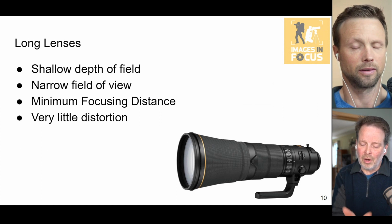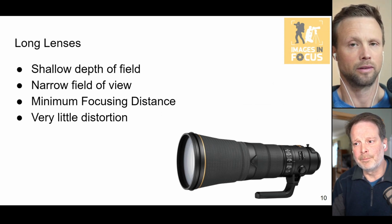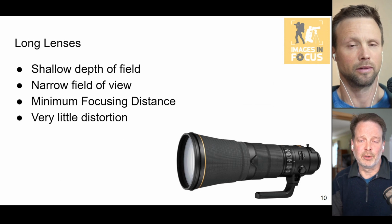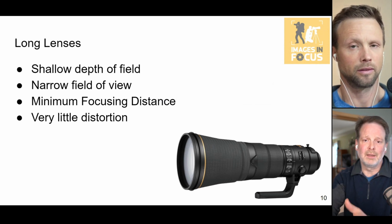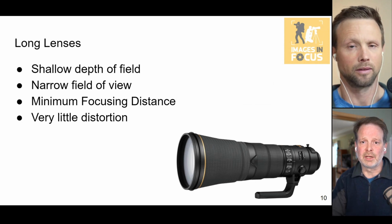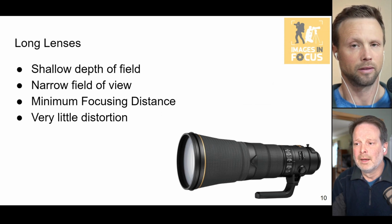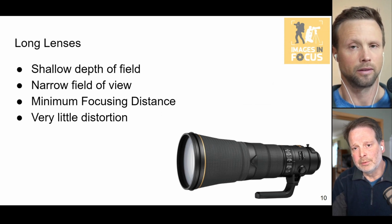So consequently, because you're using these long lenses, you also will have a narrow field of view because you're zooming in, or you're using a telephoto lens that's zooming in onto your subjects. Whether these are zoom or not, even when they're prime, you still have a very narrow field of view.